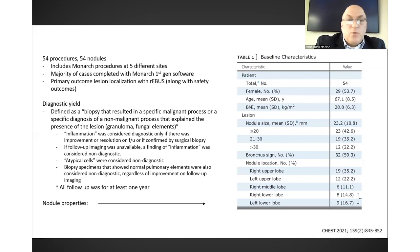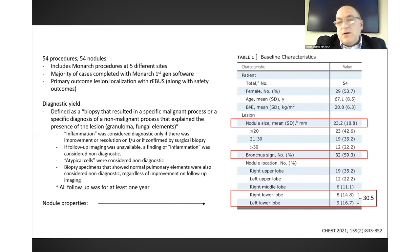Inflammation was considered diagnostic only if there was improvement or resolution or follow-up if confirmed by surgical biopsy, as Tim spoke about before. Atypical cells notably were considered as non-diagnostic in this study, and all follow-up was for at least 1 year. And you can see the nodule properties on the right side of this slide. You can see the average nodule size was 23 millimeters, which I think is a standard size here. 60% had a bronchus sign, and about 30% were in the lower lobes. The majority were in the upper lobes.